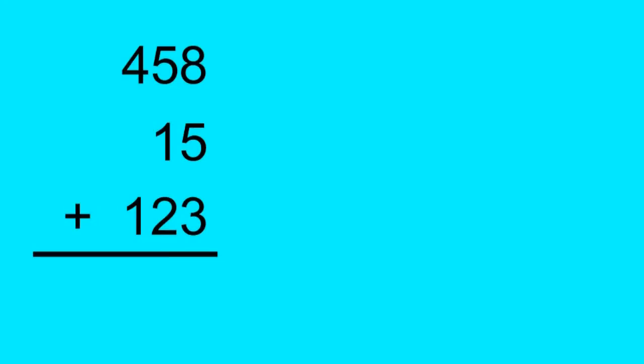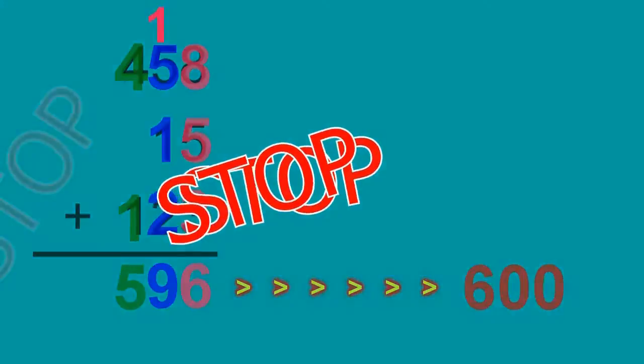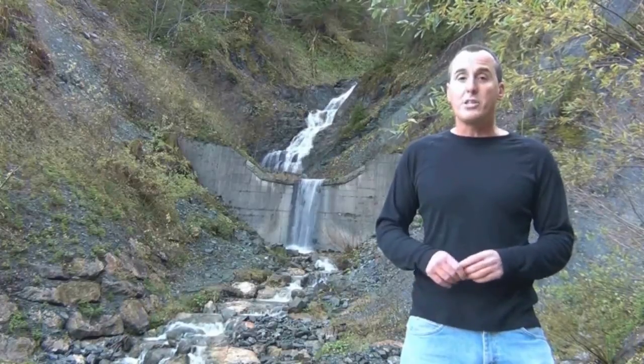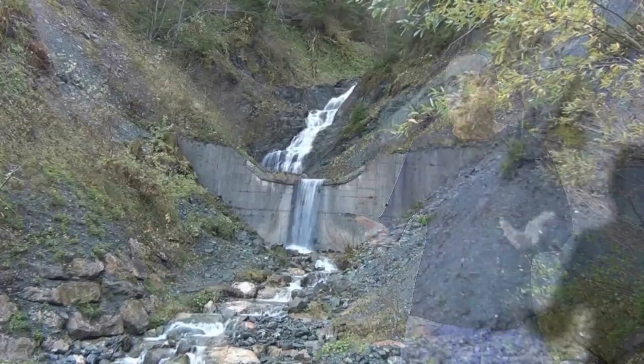So let's do this. Add 8 plus 5 plus 3 equals 16. Carry the 1. 1 plus 5 plus 1 plus 2 equals 9. And 4 plus 1 equals 5, which gives us 596. Now estimate it, and we get 600. Stop! The key to estimation is to estimate before you solve the problem. Remember, estimation is supposed to make your life easier, not give you more work to do. Let's try this problem again.